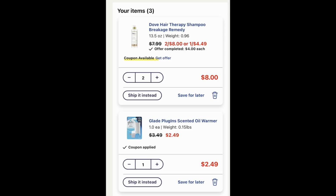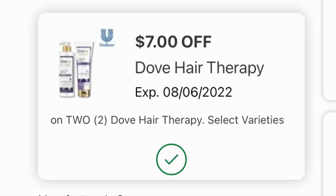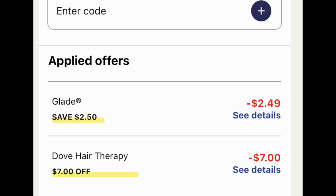It's a scent warmer. It's that plug-in, only $2.49. We have this digital coupon basically making it a complete freebie, and just a really smart way to bulk up that basket right to $10. We also need this friend loaded, which is a $7 off 2 for the Dove hair care. So this is obviously a lot cheaper than the bath salt.